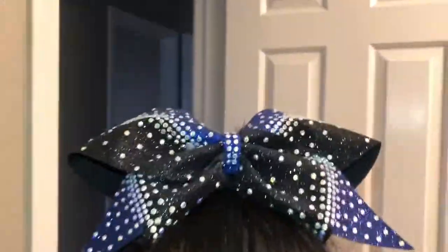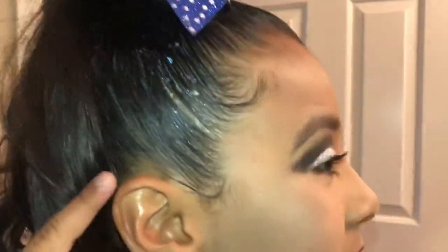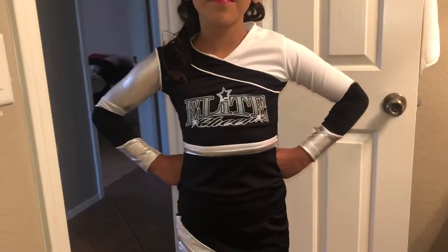So here's from the top, curly hair with this dazzling bow, and the dazzling sparkles on the side, her edges, the eyes, to the bottom, and here is, scoot back, her outfit. So this is our elite uniform, a skirt, and her shoes. So yeah, see you when I'm done.